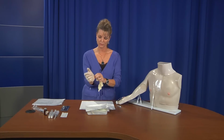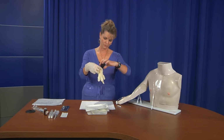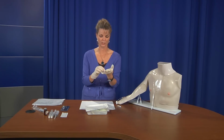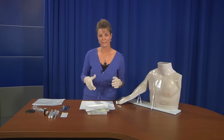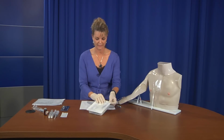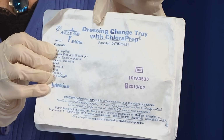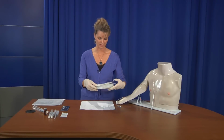When we go into the room, we need to make sure that we have the equipment that we're going to be using for the dressing change. And that will be your dressing change tray that came with your nurse pack. And it'll look like this. It'll say dressing change tray. This one has a ChloraPrep in it, and I'll go over that in just a minute.